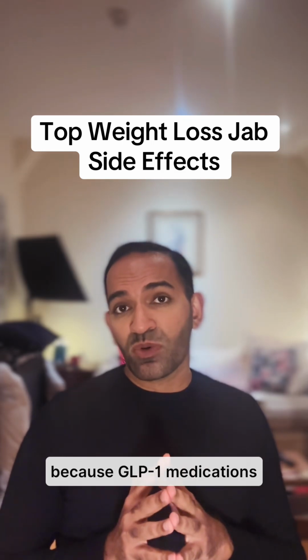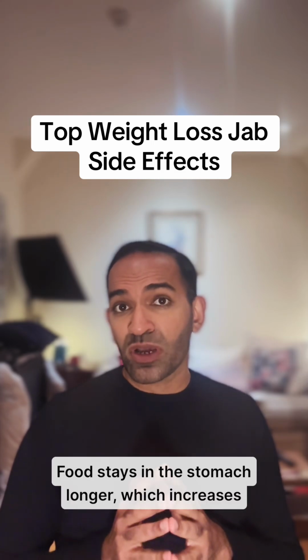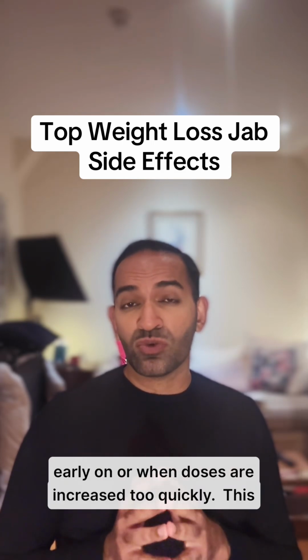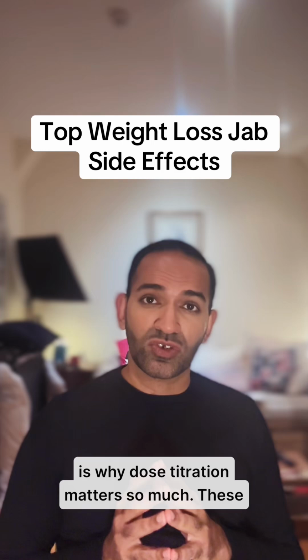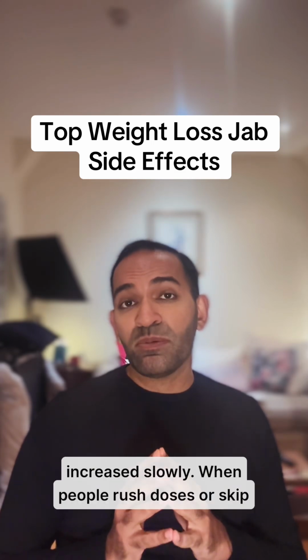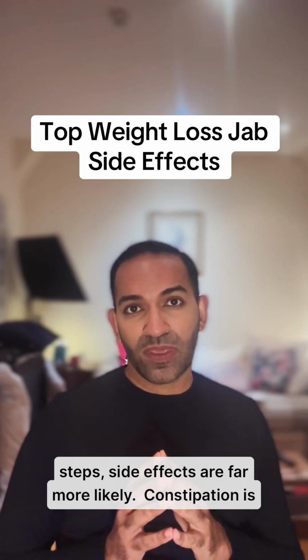Nausea happens because GLP-1 medications slow stomach emptying. Food stays in the stomach longer, which increases fullness but can also trigger nausea, especially early on or when doses are increased too quickly. This is why dose titration matters so much. These medications are designed to be started low and increased slowly. When people rush doses or skip steps, side effects are far more likely.